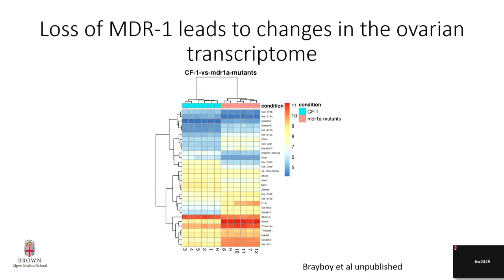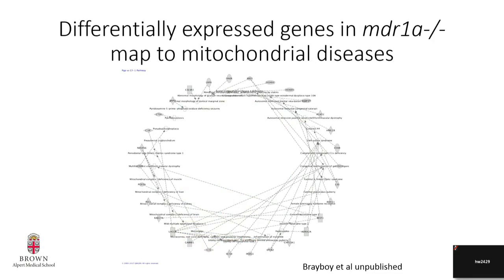So all in all, I've tried to teach myself how to do IPA analysis, and I'm still learning. But when I looked at those differentially expressed genes, I looked at some of the diseases that they map to, and they tended to be mitochondrial disease as well as some diseases involved in reproductive development. And so we're still looking at these.